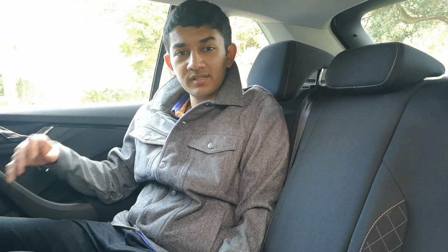Now, you don't get a central armrest here. That's standard in the top spec model, but it is an option across the range otherwise. Being in the back of this car is a really comfortable place to be. But the front is even more comfortable. But before we take it for a drive, let's show you quickly all the simply clever bits that this Kamiq has to offer.